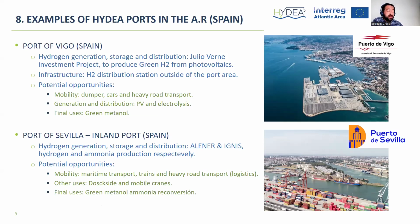For the Port of Sevilla, this is a different infrastructure. It is an inland port. General features are different, and different opportunities were identified. Hydrogen generation, storage, and distribution: there are two projects ongoing, for hydrogen and ammonia production respectively, and the potential opportunities identified are similar to the Port of Vigo, the mobility. The Port of Sevilla has a container terminal that operates with merchant transport, trains and heavy road transport, dockside and mobile cranes, and again, green methanol and ammonia reconversion were identified as opportunities of final uses in the hydrogen value chain.